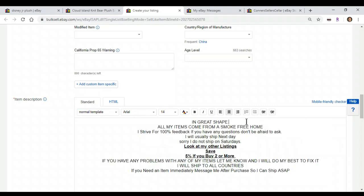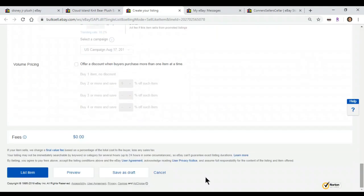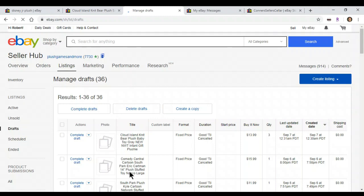Great shape. It's going to be with tags. We know that because that's the way it's set. That's what it said in the listing. Tags. And I just save the draft for later. You save the draft and you're ready to go the next time when you get it. You can list it right away.